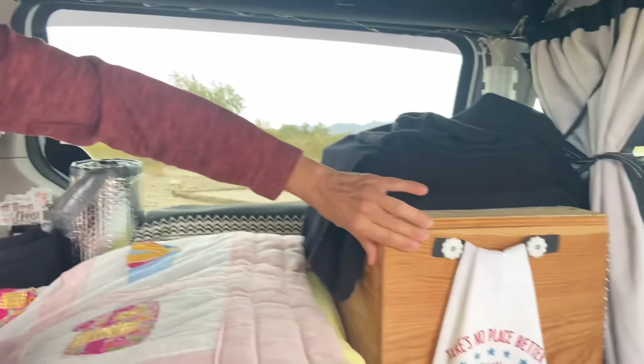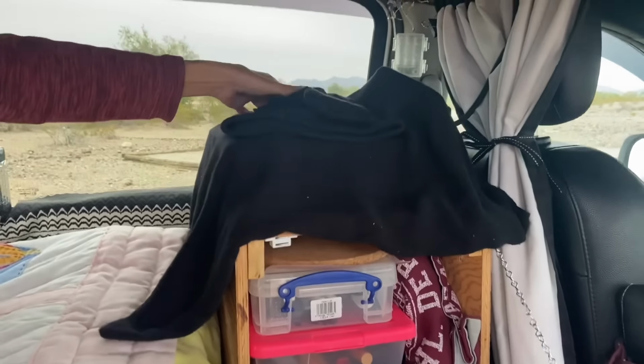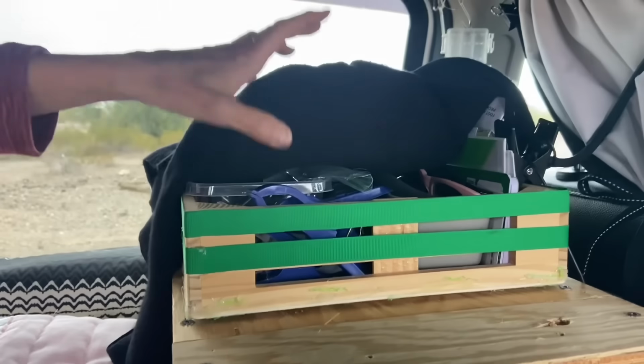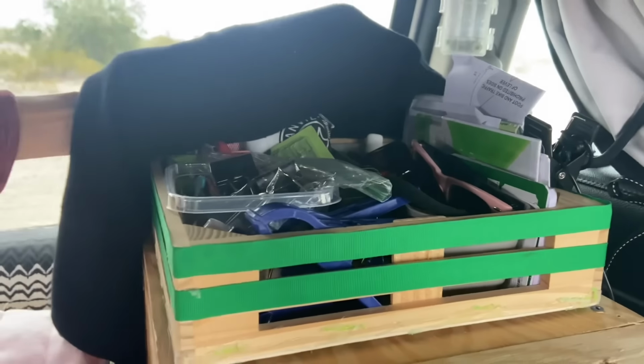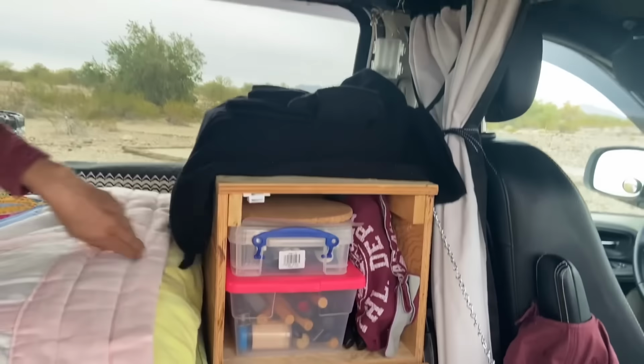This is a cabinet. I just put things up here I might need. You never know, gloves and all that. I love this little space underneath here. I have miscellaneous things you might need, clips. Like the junk drawer. You brought your junk drawer with you. Absolutely.